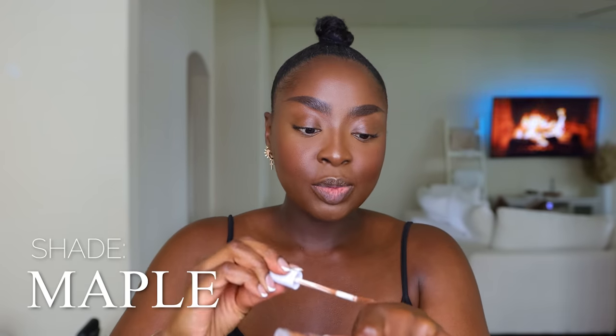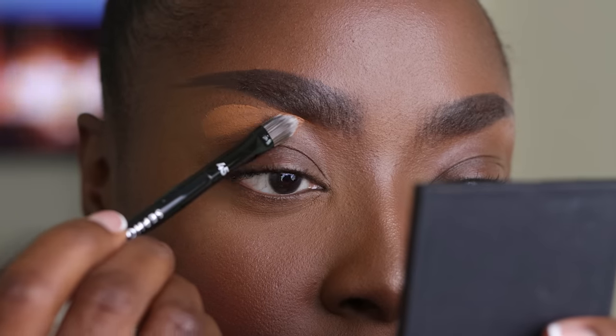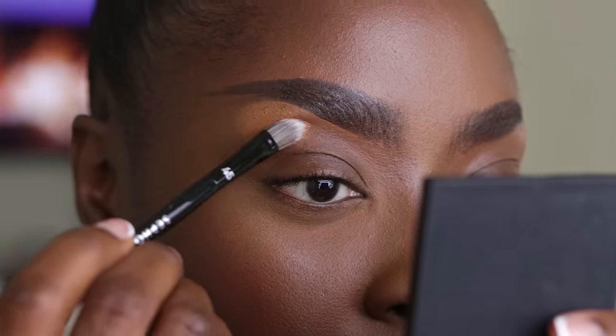Okay, so now to highlight underneath my eye, I'm gonna use the Black Opal Concealer in the shade Maple, like I said. Always putting some behind my hand. And I can't find my other brush. I do have this Sephora 45 brush, which will work just as good. And we're gonna carve right beneath the brow.